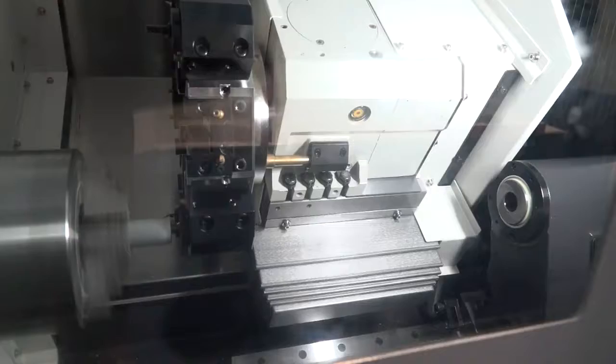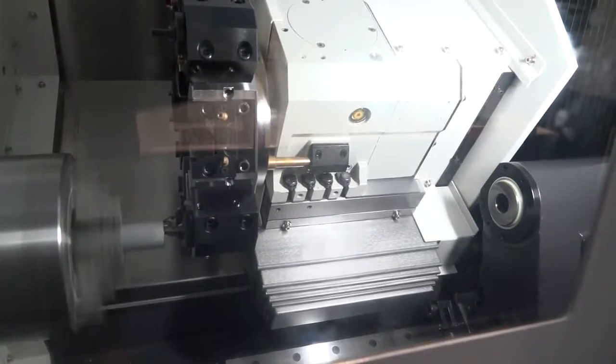Programming language on here, we offer Fanuc ITF controller standard with an option of the Siemens system to basically give the customer a solution to all these requirements. And obviously the service and support from yourselves? Service and support is second to none.